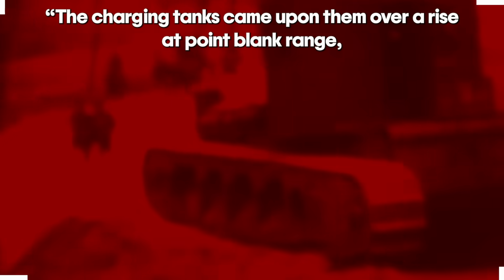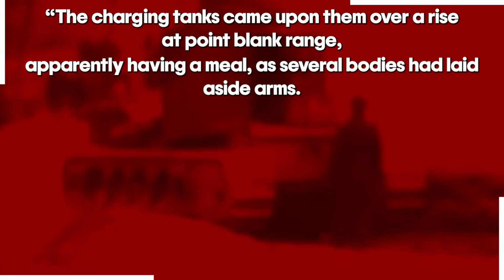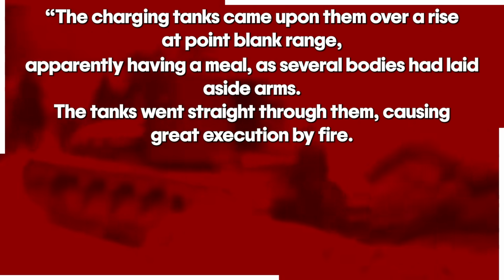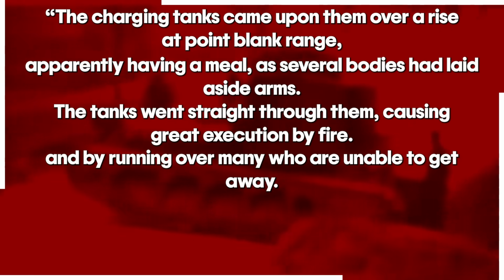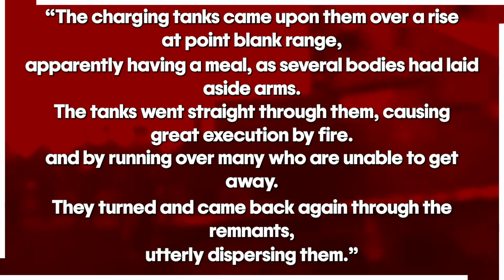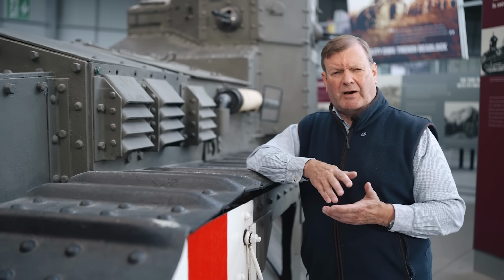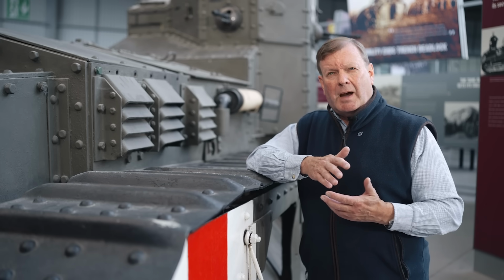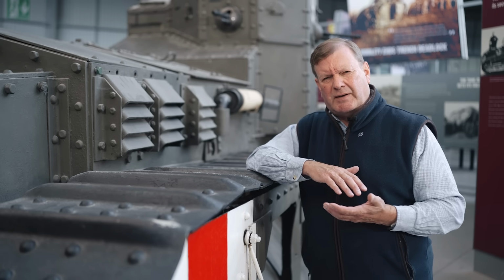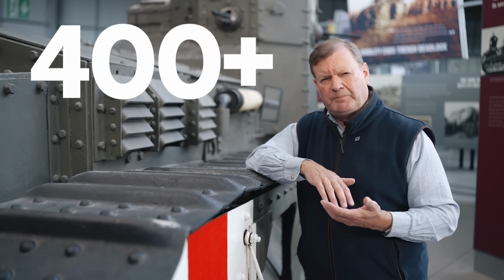The charging tanks came upon them over a rise at point-blank range, apparently having a meal, as several bodies had laid aside arms. The tanks went straight through them, causing great execution by fire, by running over many who were unable to get away. They turned and came back again through the remnants, utterly dispersing them. Despite losing 1 tank that advanced too far to fire from an artillery battery, and 3 that had to be recovered after the action, Captain Price estimated that the Whippets had inflicted over 400 casualties on the enemy.